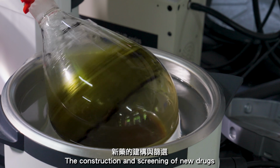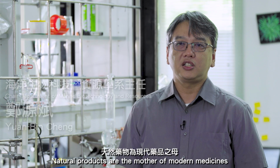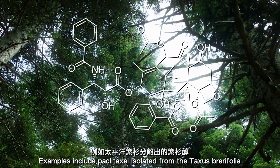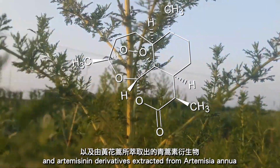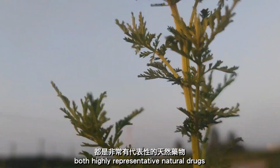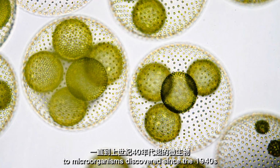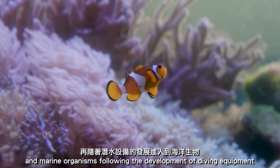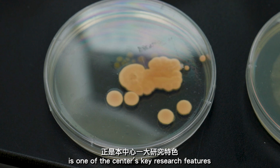The construction and screening of new drugs include natural products and drug simulation and design. Natural products are the mother of modern medicines and the main source of new drugs. Examples include paclitaxel isolated from the Taxus brevifolia and the artemisinin derivatives extracted from Artemisia annua, both highly representative natural drugs. The sources of natural drug development range from traditional herbal medicine to microorganisms discovered since the 1940s, the marine organisms following the development of diving equipment. The research on marine natural products is one of the center's key research features.